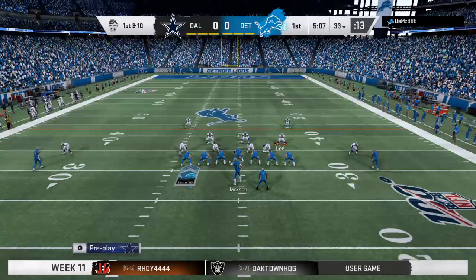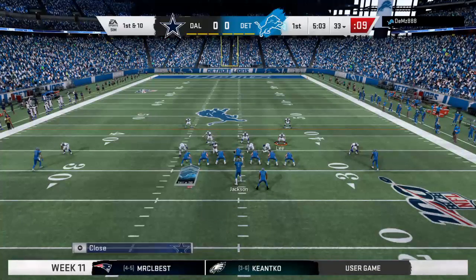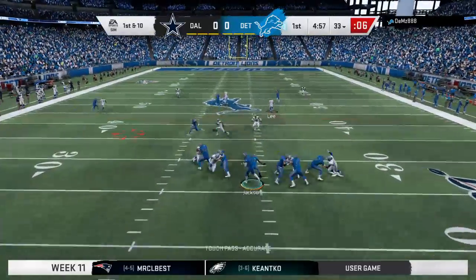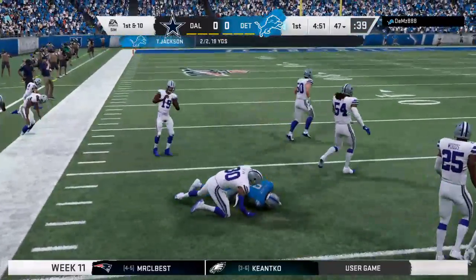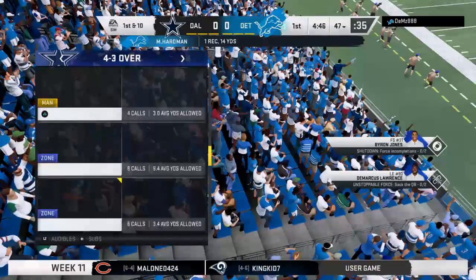You got tight right there. From the gun, it's Jackson. That's caught left side by Hardman, and he slips up past the 45 before being tackled. It's a gain of 14 and a first down for Detroit.